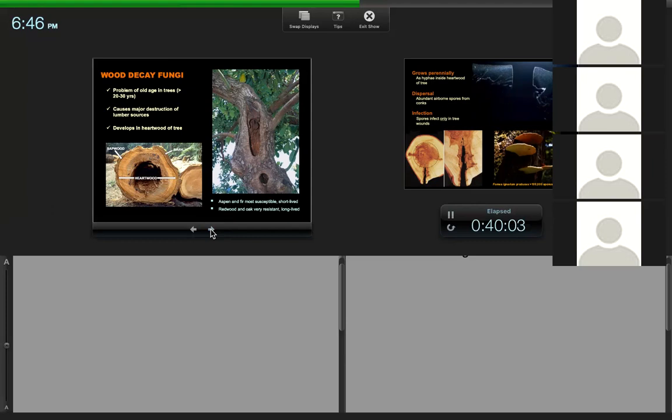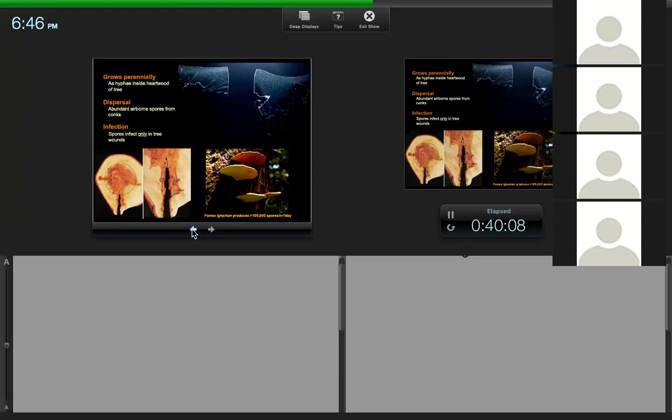Well, the most susceptible trees are the really fast growing ones, which would be like aspen, fir trees. And the most resistant are the slowest growing trees such as oak, or redwood. Here you see the wound that was created for this tree, the fungus gets in, it's growing inside here, okay? And then it's producing these conchs.